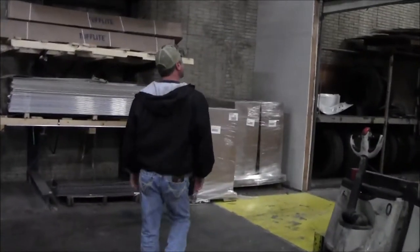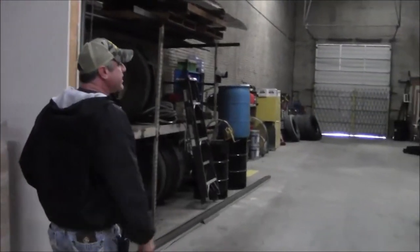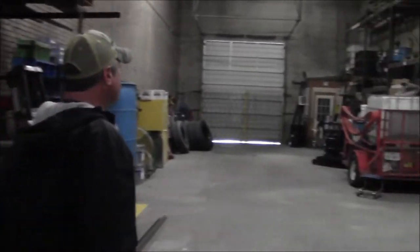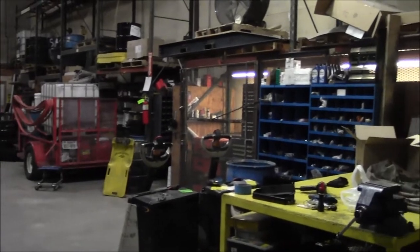Thanks, smart thinking. All right, here's the warehouse entrance to the shop. We typically can only service one truck at a time out of the shop. It's a pretty small shop. But anyway, this is BWD's maintenance shop.